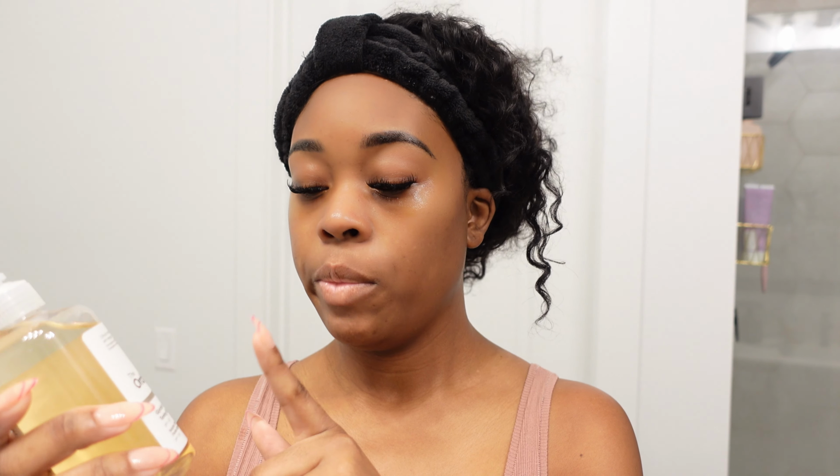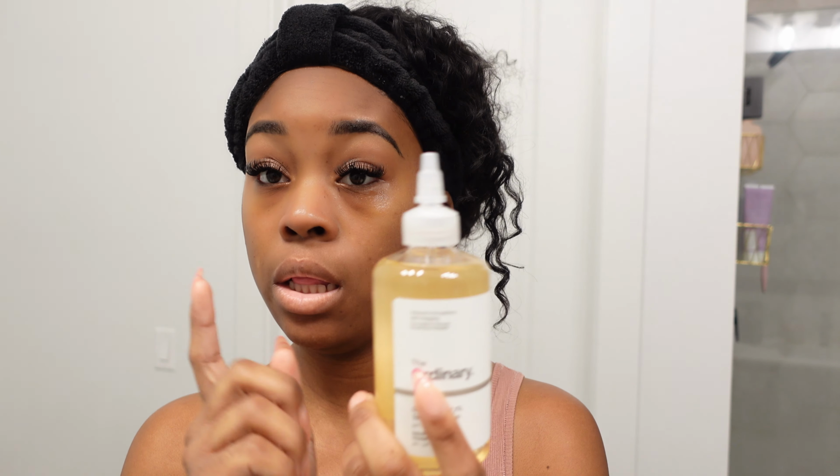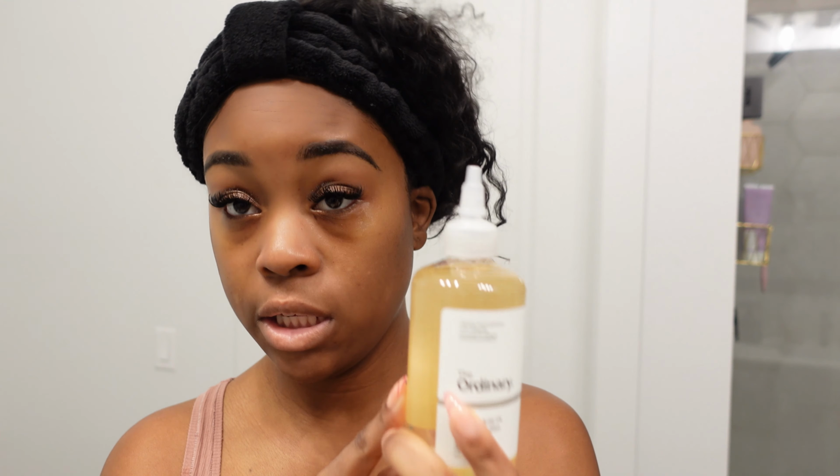Next, I'm going to go on with The Ordinary. I have three products from The Ordinary that I use. This is the toning solution, and let me tell you, I had to ask Sephora to notify me when this was available. I mean, I guess I could have gone on their website, but I need all the points that I can get on Sephora. So they say use it daily in the PM, no more frequently than once per day. That I did not know. I guess I should have read the directions beforehand, but that's neither here nor there.